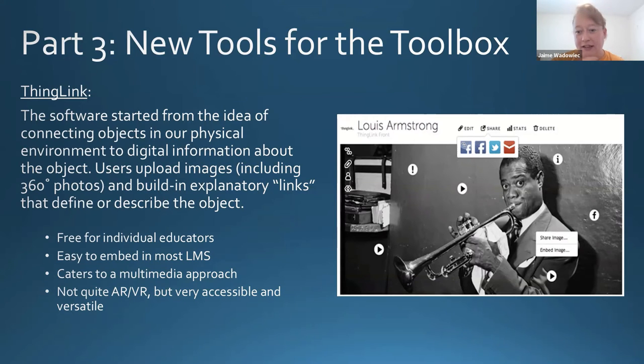What I like about ThingLink, and there's an example here on the right-hand side of the screen, is that it's a pretty simple premise. I use it a lot for definitions. I had my students build these ThingLinks to explain concepts in history, and it seemed to me a little bit more exciting than just writing a definition down on a piece of paper. So what users do is they upload images, or any type of media really. It could be sound, it could be video, it could be text-based.